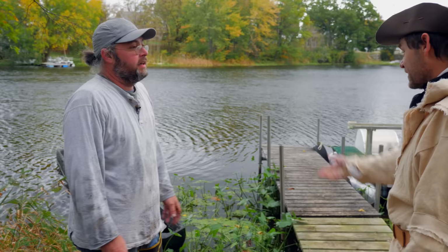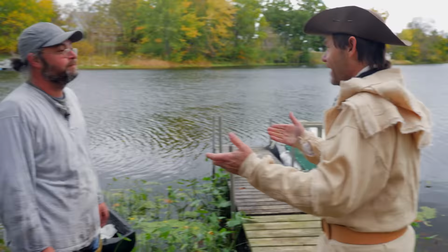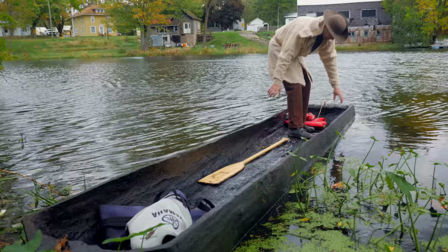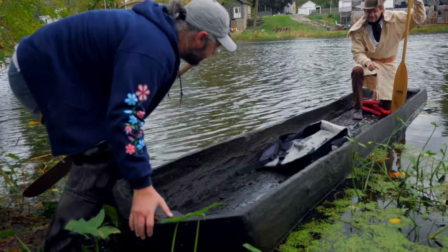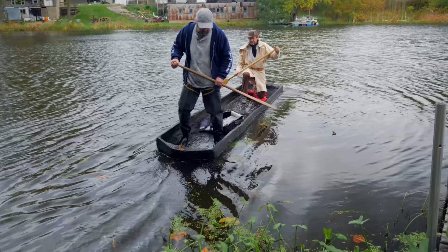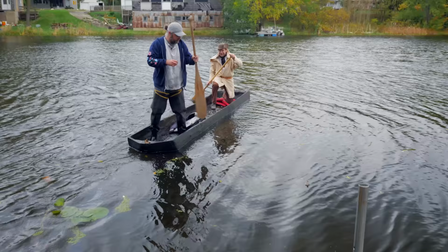There it is. But this one certainly isn't waterlogged. No, this one floats after 6 years underwater. Wow. So it's still not waterlogged. I'm ready to get in it. All right, let's go. There we go. I'm ready. All right, let's shove off here, and I'll hop in. There we go. Oh yeah, they're good and stable. Now we could probably tip this if we tried. Oh yeah, I think so. But we're not gonna do that.